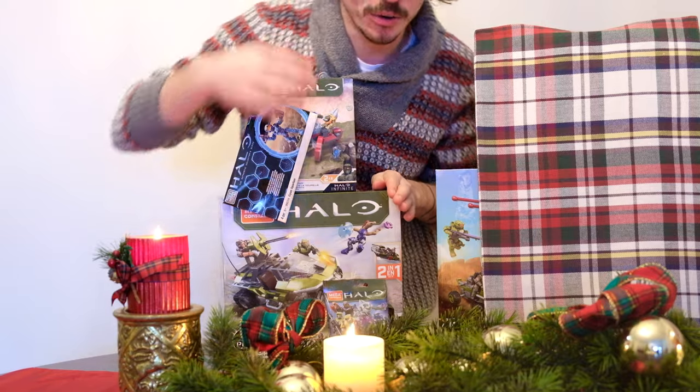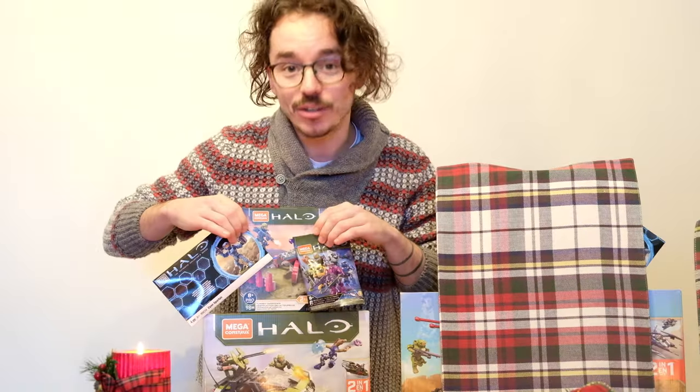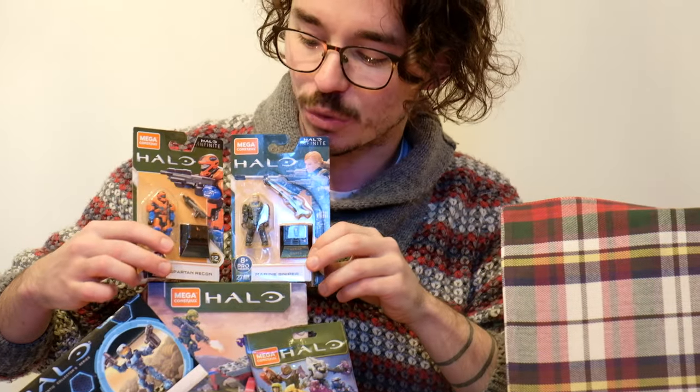Warthog Rally, Turret Takedown, Halo Universe Series 1 Blind Bag, and a Cyan Spartan. These are a legendary collectible from 2010. They were given away at events to promote the brand new license, Halo Mega Blocks, when they first got the IP. So these are a real gem, and you get all four of these if you come in third place, and Halo Heroes Marine Sniper, Spartan Recon from Halo Heroes Series 12.